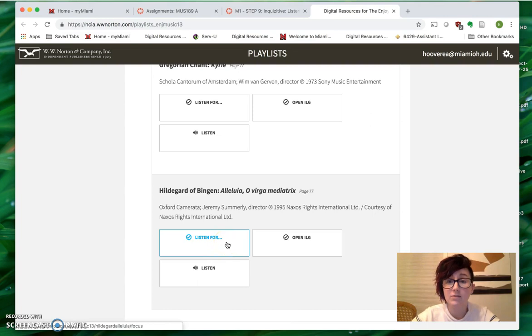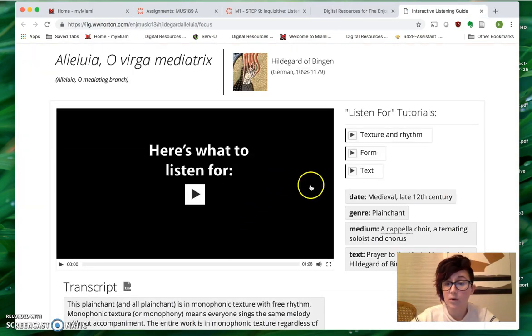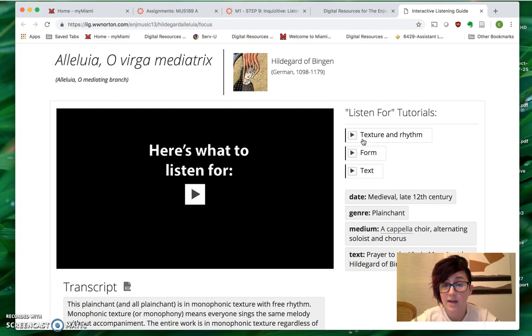So the listen for rectangle takes you specifically to a tutorial describing what to listen for regarding a piece. So for this first piece, what is highlighted specifically in terms of musical elements is texture and rhythm, form, and the text or text setting.